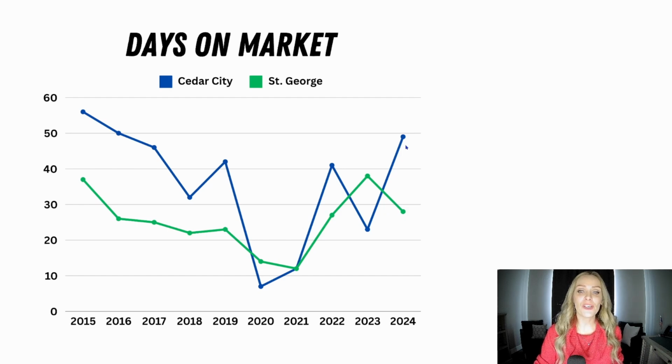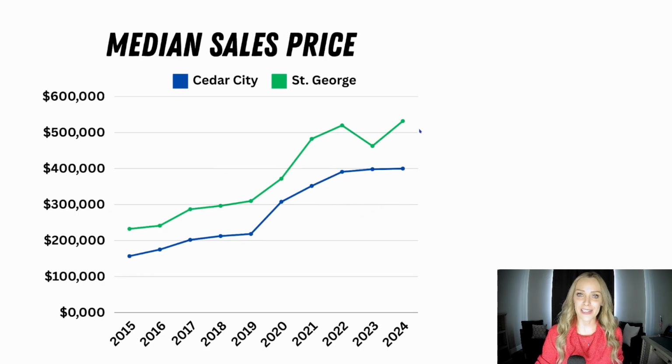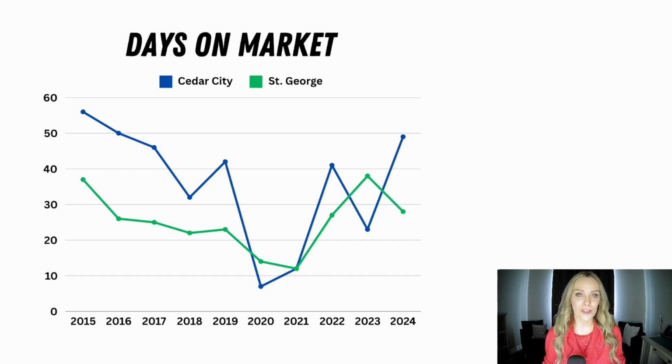Now, visually, you can see that our days on market have definitely gone up in Cedar City from where they have been over the last 10 years, pretty comparable again to where they were in 2016, 2017. St. George went up in 2023 when we saw that median sales price go down. However, those days on market are back down in 2024, which correlates with that median sales price in St. George and how we saw that go up in 2024. So you can really see how our days on market impacts that median sales price.